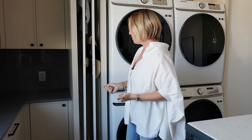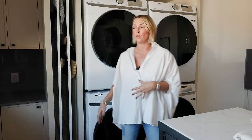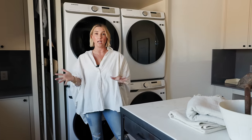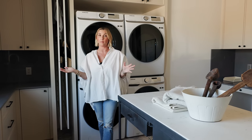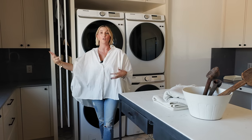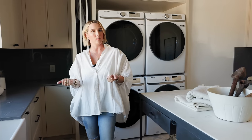Almost every one of our clients requests them. I think they're incredible. I don't have them, and I'm still wondering why I don't, but I just love to see them in the field, and I think they'll be super useful. The two washers and dryers side by side, definitely something that we're seeing a ton in floor plans and space planning right now. Pretty much every family that is wanting to build at this higher level is requesting the two side-by-side washer and dryers just because you can get so much more done.